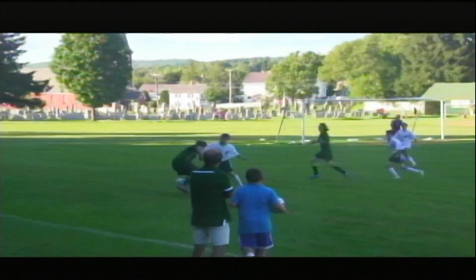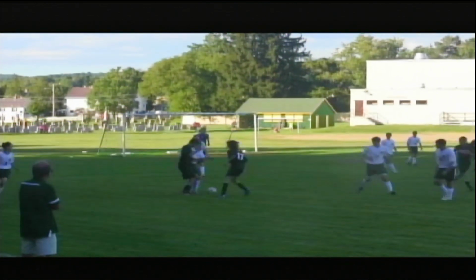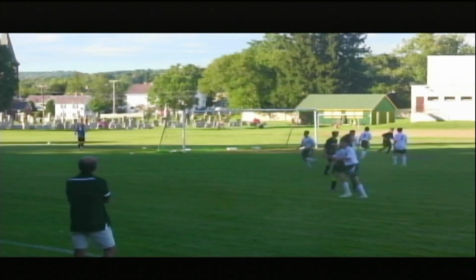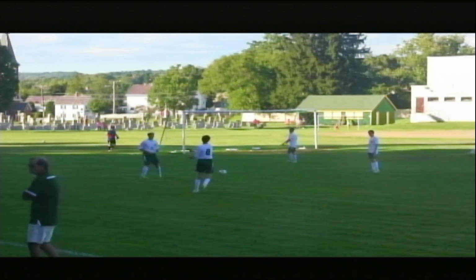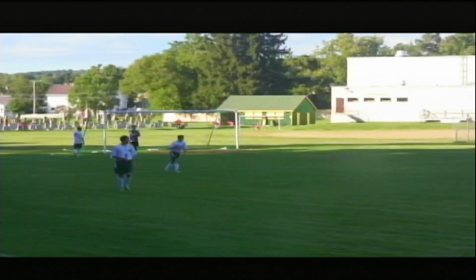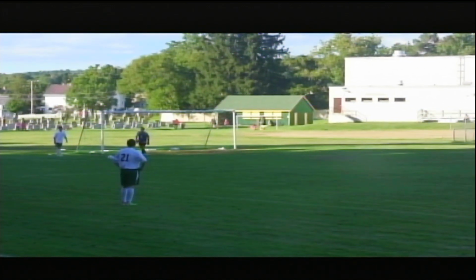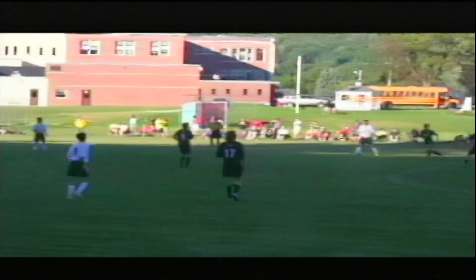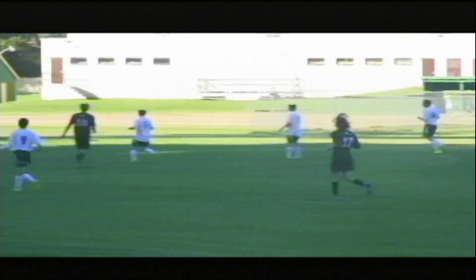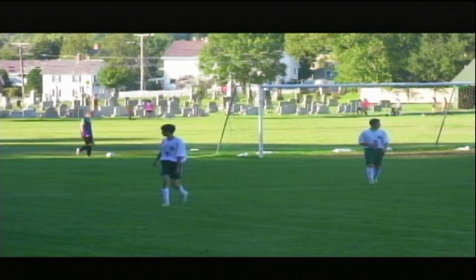Get the ball back out here to this left side. Ball comes across. Brian Maxim steps in. Marty Van Buren. That ball's over the top. Leave it, Smith. I got it. So West Rutland has a goal kick. Pretty harmless shot. Just goes over the top. West Rutland trying to start to link some things together through their midfield and through their front runners. Green Mountain has shown that they're pretty solid in the back.